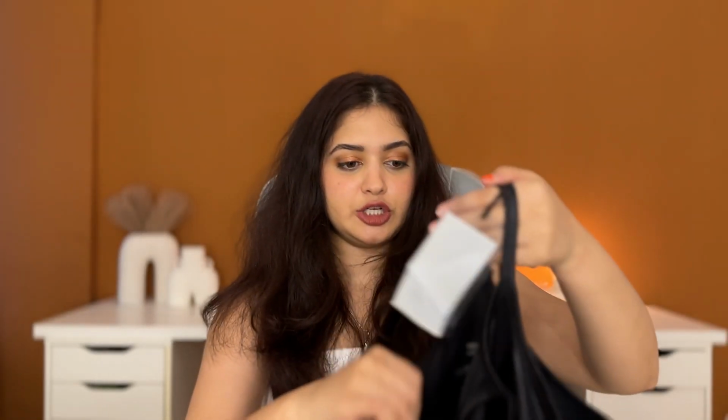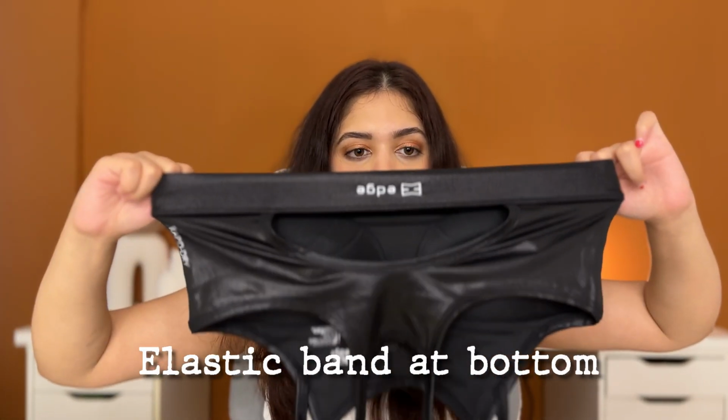Now when we talk about the straps, we've got relatively thin straps, and they are adjustable, so you're not going to have any issues there. At the bottom you have an elastic band which is pretty stretchy, and you also have the logo right over here. You have the logo at the bottom of the band. The band feels stretchy, doesn't feel restrictive, but I'll have to put this on to see how it does.